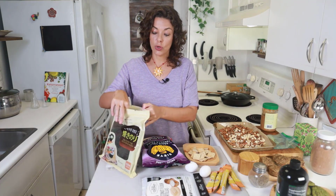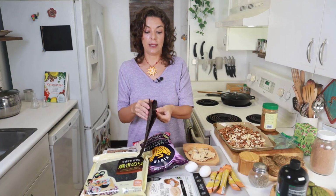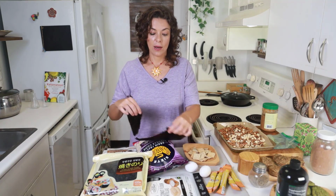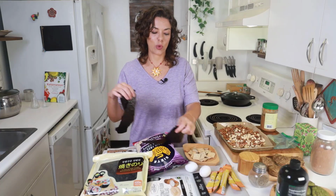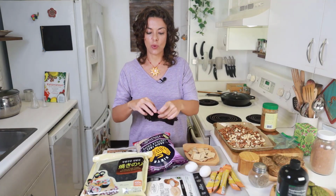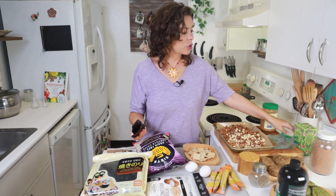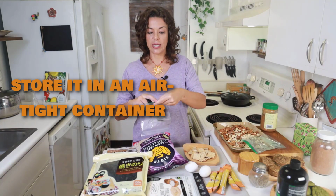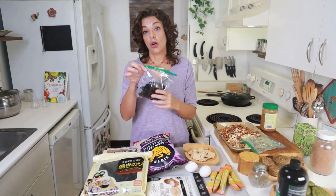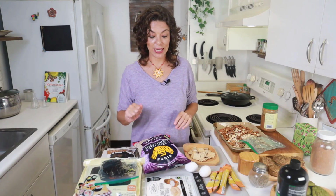And then what you are going to do is take the nori and just cut it yourself. So you don't need to buy the pre-cut squares. Just cut it the size that you want to make your snacks, and just put it in a bag or an airtight, BPA-free container, so you can carry your nori chips. How simple is it to make, and it's completely clean.